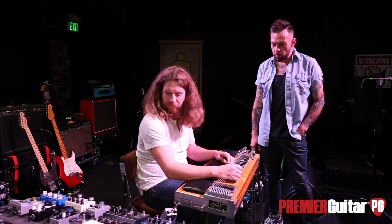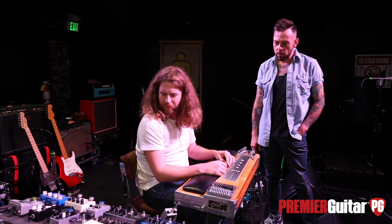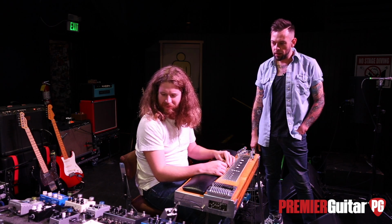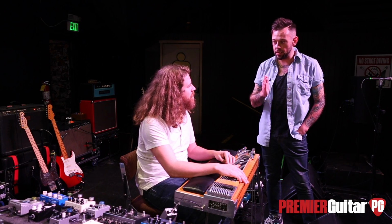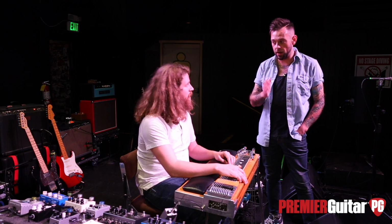Cool. Yeah, I got to go and run it in parallel. And I still got to tweak on that a little bit, I think, to get it exactly where I had it. Yeah, there's a whole lot of very syncopated delay on that song, so that must be a bitch to dial that all in with everybody.